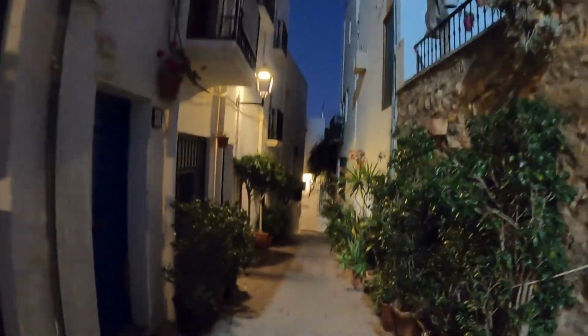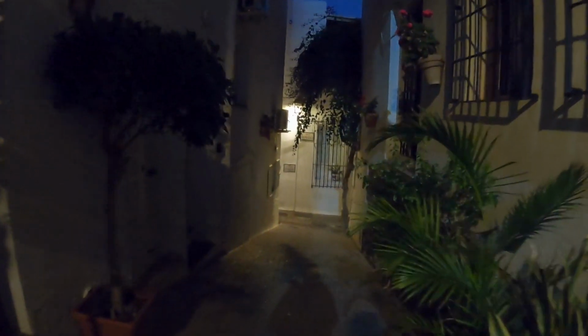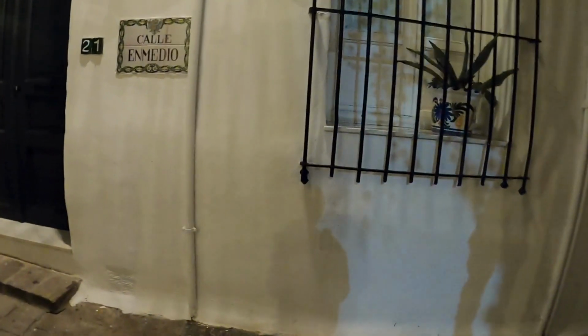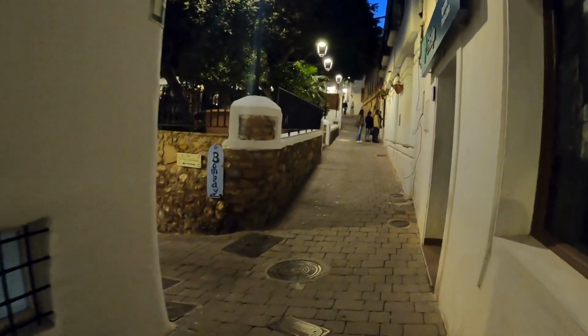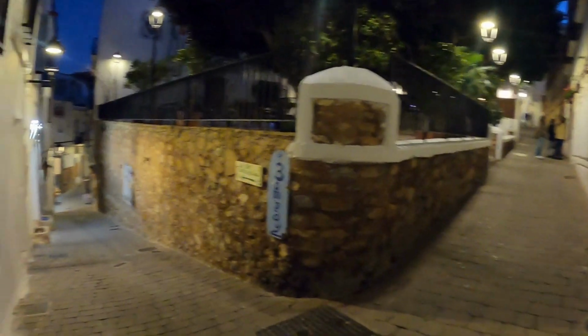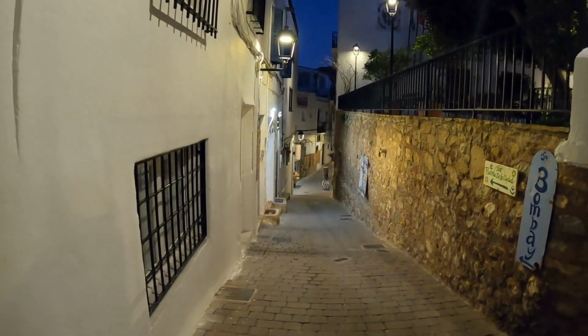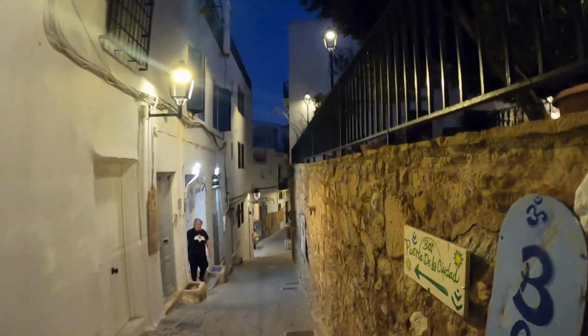Every corner you turn, another little alleyway to explore, and you can't help but just go for a wander and a wee explore. Look at it. Isn't it awesome? What an awesome little town.